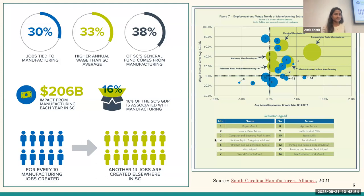And these are some of the stats that I have found. In South Carolina, 30% of jobs are tied to manufacturing, and it's the highest. Manufacturing jobs also have a 33% higher annual wage than the South Carolina average. And one interesting factor is that for every 10 manufacturing jobs created in the industry, another 14 jobs are created elsewhere in South Carolina. Isn't it interesting? And these are some of the stats with respect to the industries that I found. The major industries are transportation equipment, and then chemicals, machinery, and metal, as I said earlier.